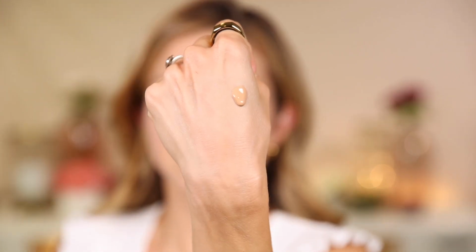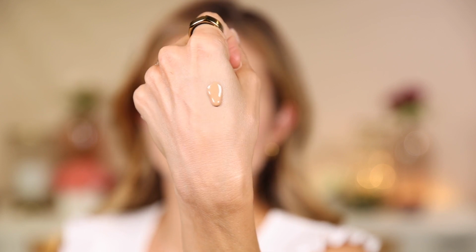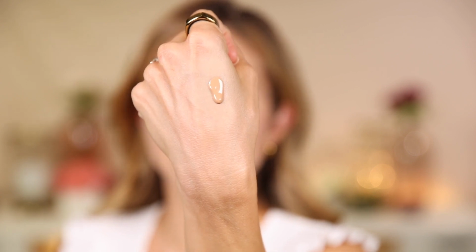So pretty. I'm gonna do one pump. I can tell right off the bat that this color is perfect for me. This is the consistency of the foundation. You can see that it's lightweight. It's lightweight enough that it's sliding down my hand, but it does have some substance to it. It's not really watery.